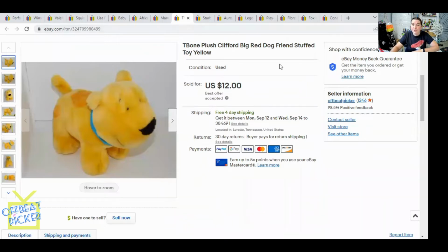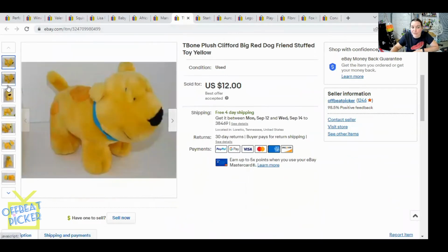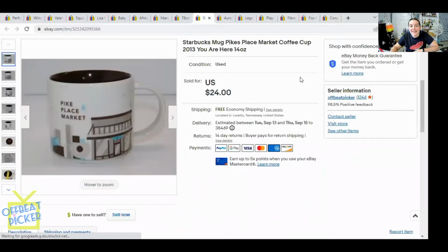Next, we have a T-Bone plush. This is Clifford's friend. If you've ever watched the PBS edition of Clifford the Big Red Dog, this is his little friend T-Bone. This plush was so adorable, but it had no tag on it, so no brand that I could find. So I did take $12 for him, though I really felt like he was worth more because he was absolutely adorable.